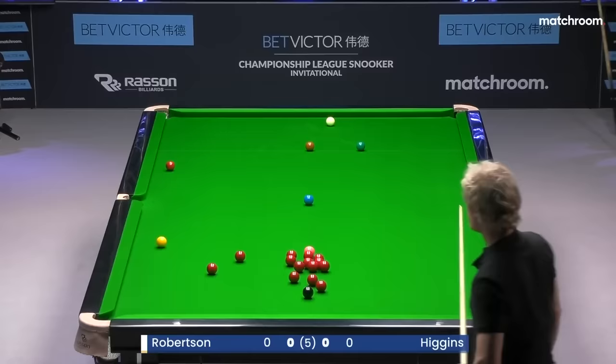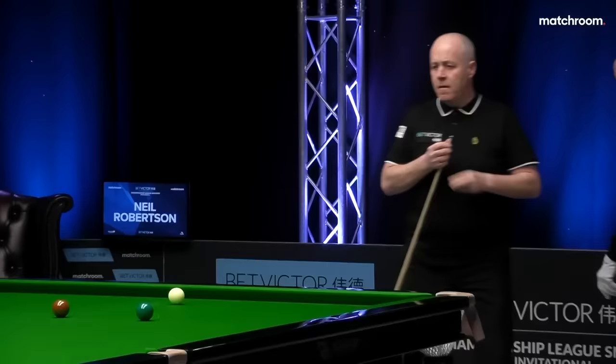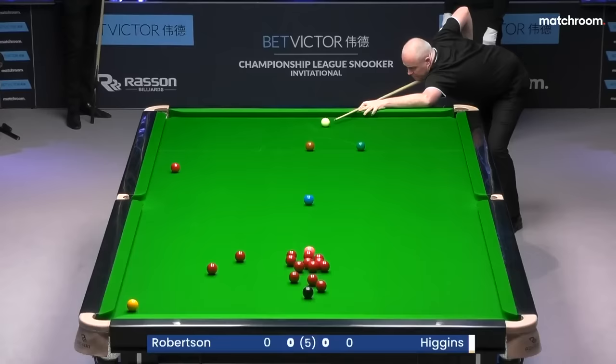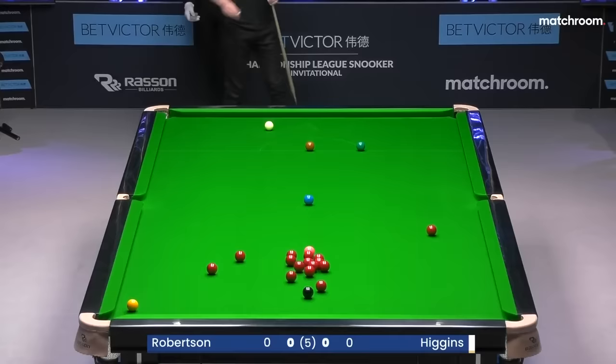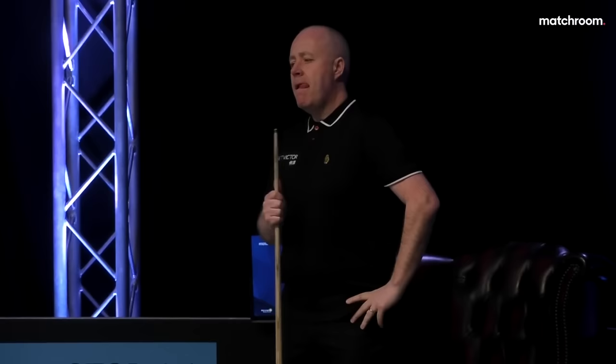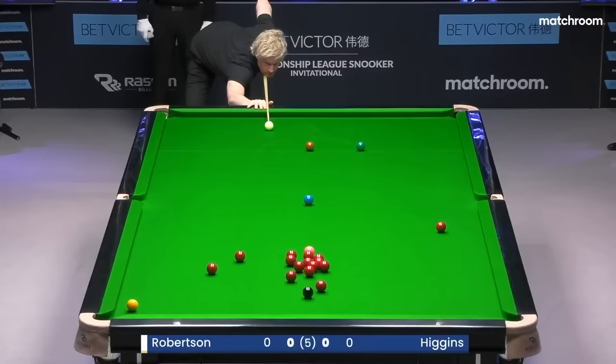Unbelievable finish. John just couldn't get over the line in the end. I think Higgins's inability to get the job done that night was caused by an amalgamation of disappointment over the course of that season. He lost in several finals, including the English Open final, 9-8 from 8-6 up against Neil Robertson.